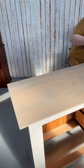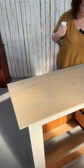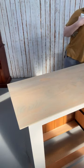And we'll pop the drawers back in a minute. So we're just going to let this dry. It's not going to take very long. It will dry really, really quickly.